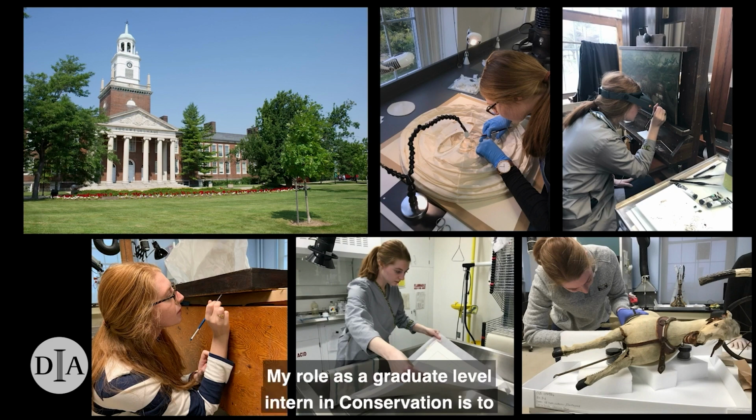My role as a graduate-level intern in conservation is to work with the conservators, conservation scientists, and imaging specialists to complete conservation treatments, perform scientific research, and assist with other lab and department projects, all as part of my graduate school training. My role as an intern corresponds directly with the responsibilities that conservators at the DIA and other museums have.